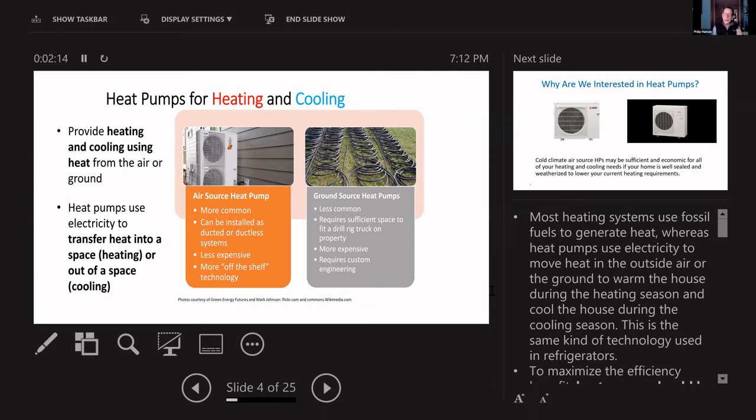They can be installed with ducts or without ducts. They're less expensive and they're kind of a more off-the-shelf technology compared to ground source heat pumps. Those are somewhat less common. They require some space in order to install them, a drill rig basically to get onto your property. And they're more expensive and they require custom engineering.